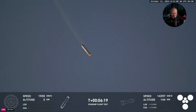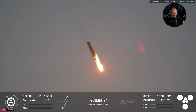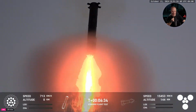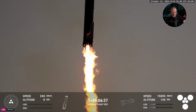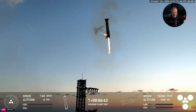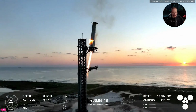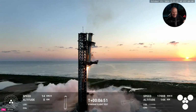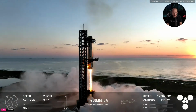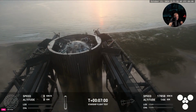That's 13 of those Raptor engines, and this view is incredible right now. You can see how fast this vehicle is moving on the left hand. Oh, come on! 13 engines ignited. We're now down to 3 Raptor engines. Oh my goodness. We can see the chopsticks now. Oh! Catch it! Oh, look out! Booster landing burn, shutdown.